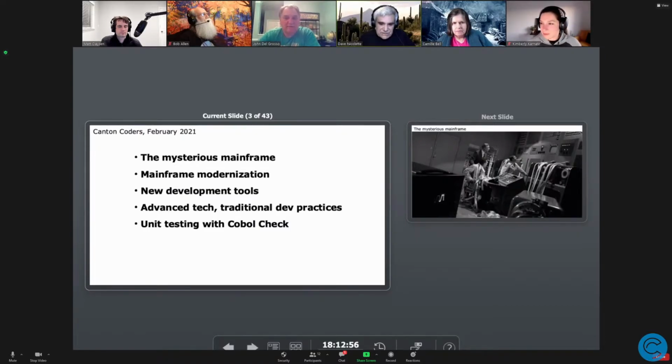Mainframe modernization. Modernization is a big thing for IBM just now, both in the engineering space and in marketing. So let's see what they're doing to modernize this platform. New development tools. There's a lot happening in the area of development tools for mainframe programming. So we'll take a look at what programmers have had to deal with traditionally, and then see a few of the current development tools.